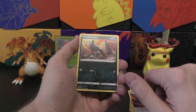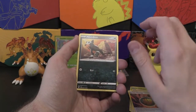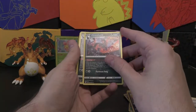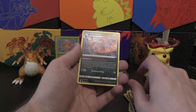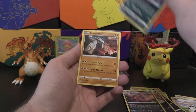Seems as if we've got a bit of a Houndoom line here as well. We've got Houndour here. So you can see this has got Single Strike as well. Fight, we've got 2 of these, and then moving into probably 2... Oh no, there's a few others. We've got 2 Houndooms, it looks like, with the ability, which we'll get to in the other one. This is another Single Strike, and then there's 50 for Darkness Fang. We'll get to the ability in 2 seconds.